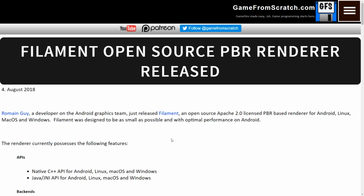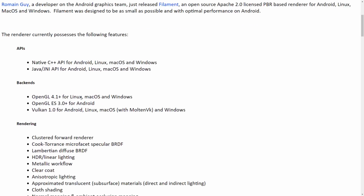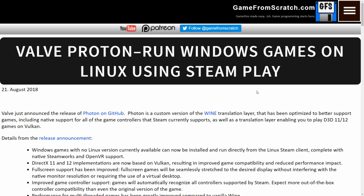Next up, the Filament open source PBR renderer was released. Yeah, so the Android team released a cross-platform renderer that runs on OpenGL on Linux, macOS, and Windows, OpenGL ES on Android, and Vulkan on Android, Linux, Mac via MoltenVK we mentioned earlier, and Windows. Really pretty rendering results, by the way. Check out the video if you're interested in that.